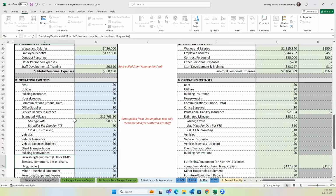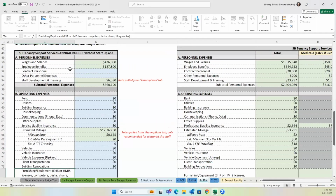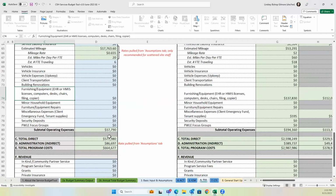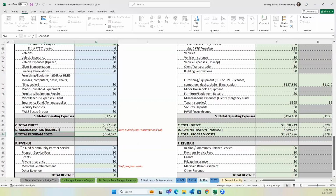So that's the operations part of it, of the budget. And it takes the personnel, the operating expenses, and puts it all into one lovely little budget down here below. So you'll get a sense of, okay, what is our total annual kind of program cost? And then you have listed below, here are how we're going to pay for this. Here are the resources that we can provide.